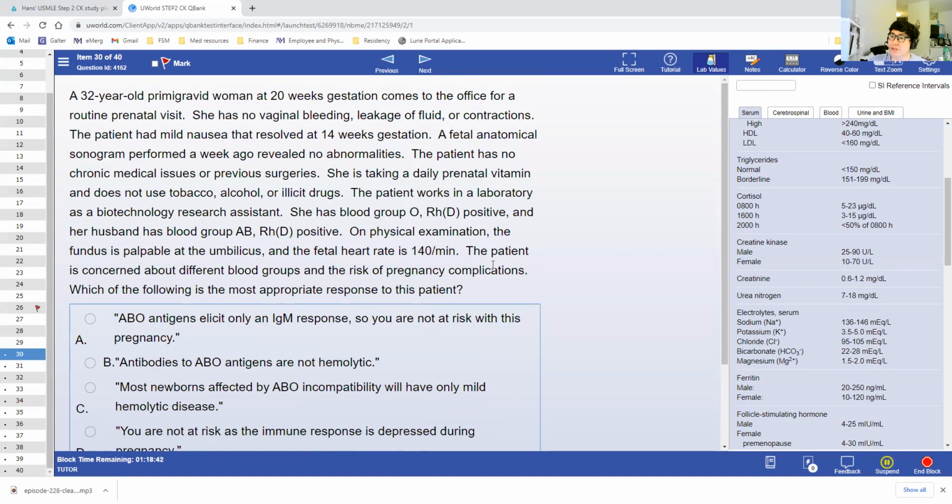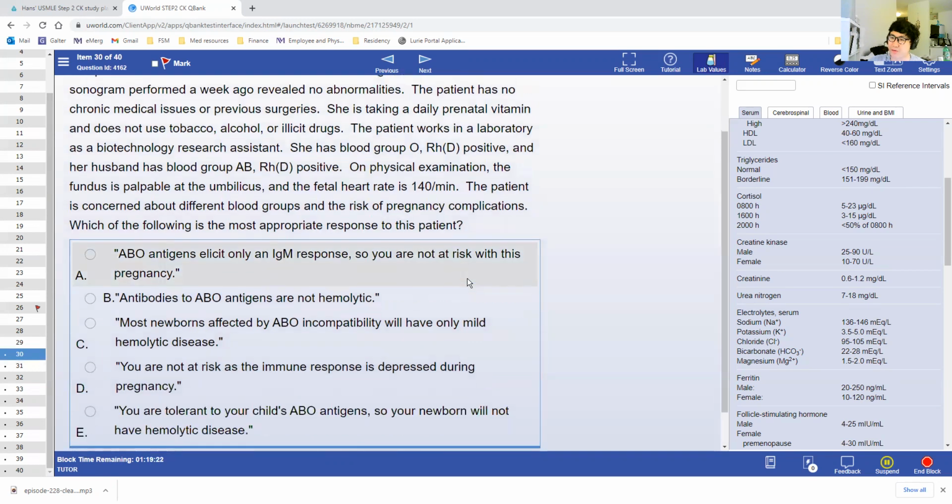Next question. All right, this is about ABO antigens. So, in a pregnant patient, 20 weeks, no vaginal bleeding, mild nausea resolved. Patient's doing well. She's O positive. Her husband's AB positive. Patient is concerned about different blood groups and the risk of pregnancy complications. Which of the following is the most appropriate response? So ABO antigens do elicit an IgG response, but for some reason they just don't tend to be much of an issue when it comes to deliveries. I really just still don't know the mechanism for it.